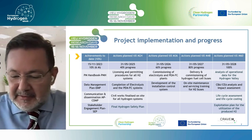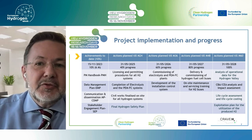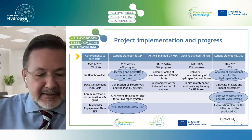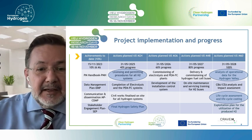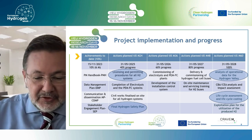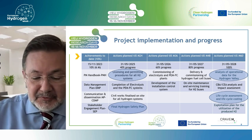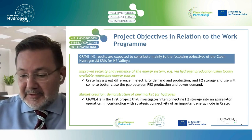By today, we have already fulfilled the deliverables to be supplied, the project management handbook, data management plan, and so on. But what I want to state is that challenging is to have the licensing and permitting procedures for all hydrogen systems and to have the final hydrogen safety plan by month 24. And of course, what we seek is the analysis of operational data of the Hydrogen Valley on the island of Crete and the life cycle assessment and life cycle costing, which is important.